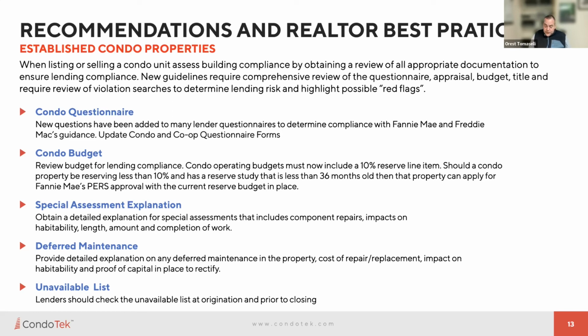You also want to make sure that if there is any deferred maintenance or components that haven't been repaired or replaced, that the board has addressed that aspect of these new guidelines and has made plans to either complete that work quickly, or essentially set aside enough cash to complete that work so that we could hopefully approve the site. And checking the unavailable list.